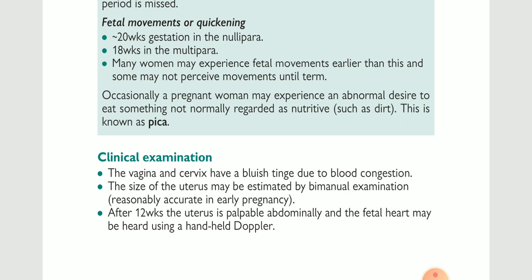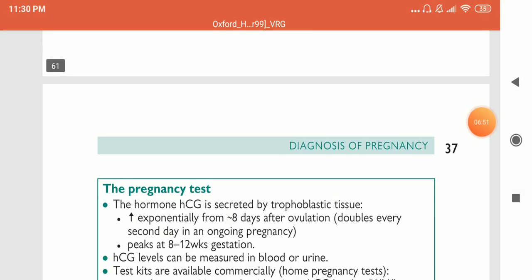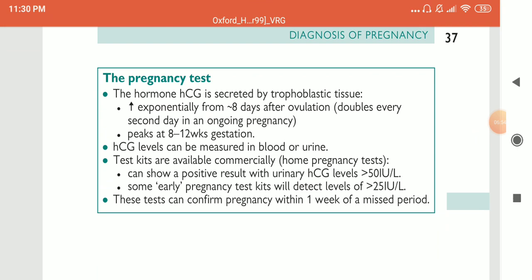Another method used to identify the location, lie and position of the fetus is the Leopold maneuver, which is performed to check the fetal lie and position. After 12 weeks, the uterus is palpable abdominally, and the fetal heart may be heard using a handheld Doppler. So these are the points which help us to identify pregnancy.